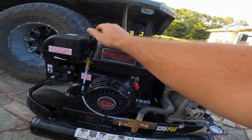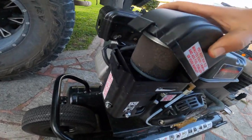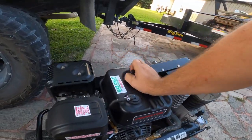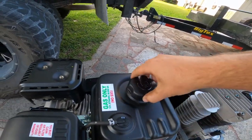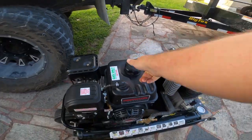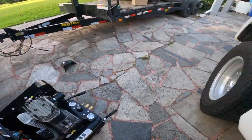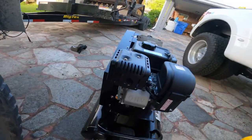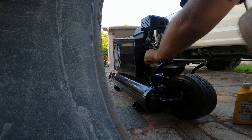So actually, I should check that because all the oil came out of the air filter. See it? That's cool. So check the oil. I guess it has some fuel in it, not too much, but yeah, hopefully it still runs, but I gotta find some oil. There's some. Ugh. All right. How did I get this in there?